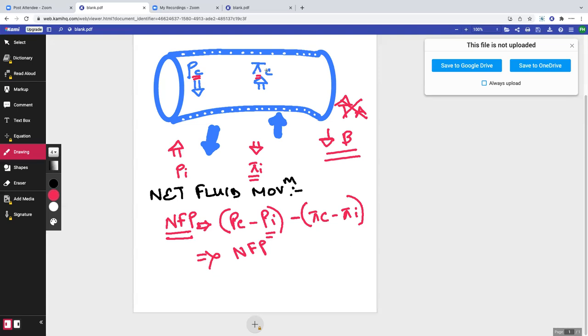Next one is, if the oncotic pressure decreases, what will happen to B? Will it increase or decrease? Meaning net fluid movement in this way. If oncotic pressure is decreased, will the net fluid movement decrease or increase? It will decrease. Why will it decrease? Oncotic pressure is trying to keep the water inside the blood vessel. If oncotic pressure decreases, then the pressure with which they try to keep the blood inside the blood vessel also decreases. As a result, will more fluid get out of the blood vessels? Yes or no?